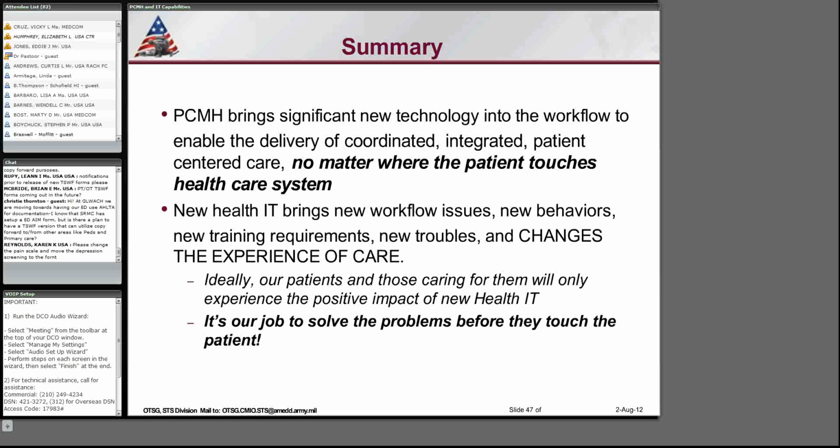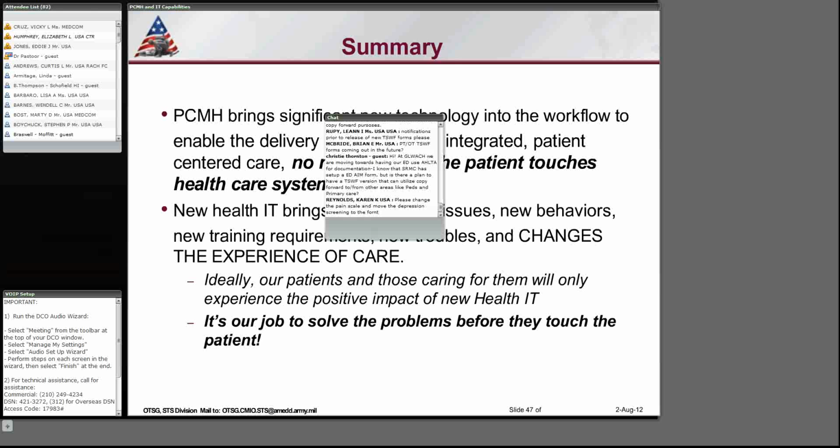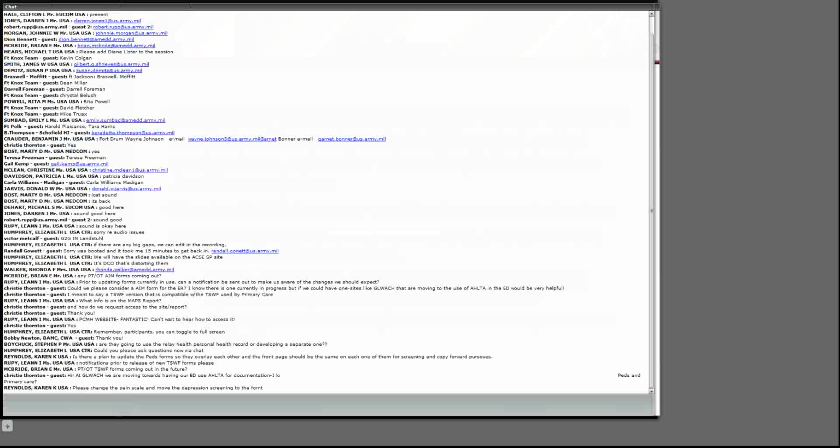We really worked hard at this knowledge management piece, but it just is difficult, as you all know.